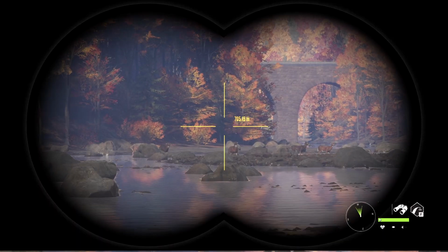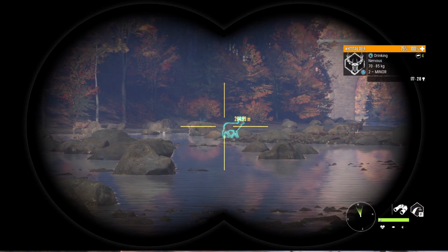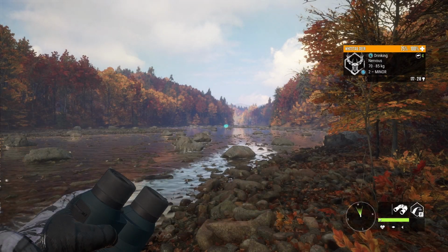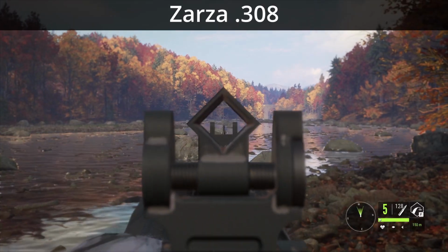Then you're also gonna need another rifle to hunt whitetails, which are a class 4 species. In this case, pretty much every single class 4 to 8 rifle will work amazing, but if I had to choose one, I would say the Sarsa 308 is definitely the best option.